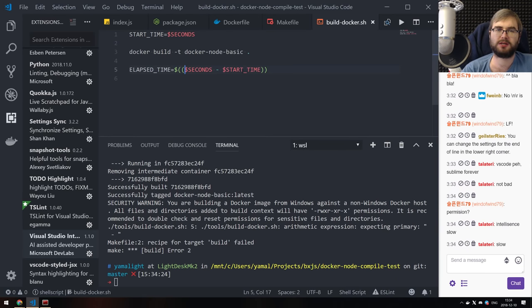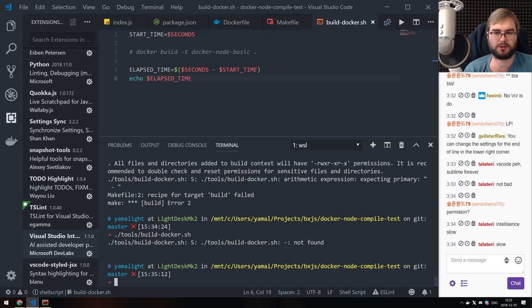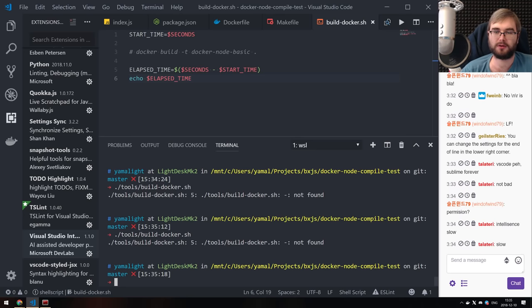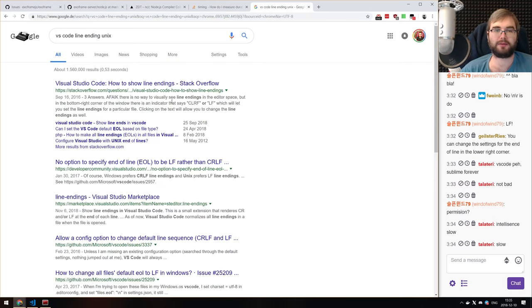So I guess, is that too many? Here's the question. If I just comment that out and we do echo $elapsed_time, whoops, elapsed time. So let's just make sure that this actually works, right? Tools, build Docker, and not found, what? What do you mean not found? It is right there. You just auto completed it for me. Minus not found. Okay, so I guess it doesn't like my syntax.